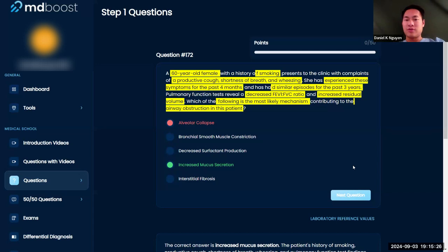So you have a 60-year-old female, history of smoking, productive cough, shortness of breath, wheezing. Anytime you have a smoker with these symptoms, you've got to be thinking of a couple things. One, COPD for the wheezing and shortness of breath, because smoking is usually going to give you COPD. And on top of that, a productive cough. Anytime you see a productive cough, you're always thinking, is there a possibility of chronic bronchitis? So you're thinking both things here.